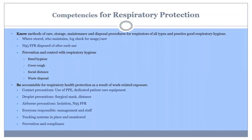Competency 8, and I think this one is really critical. Be accountable for respiratory health protection as a result of any kind of exposure. That means all of us are accountable. It's not just management. It's not just the healthcare worker. Everybody has to be responsible for knowing what to do and how to do it.